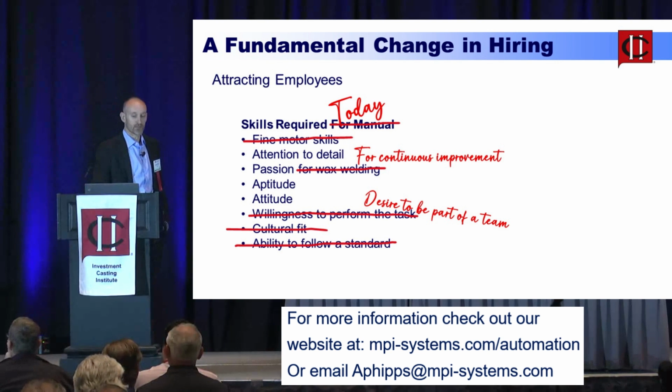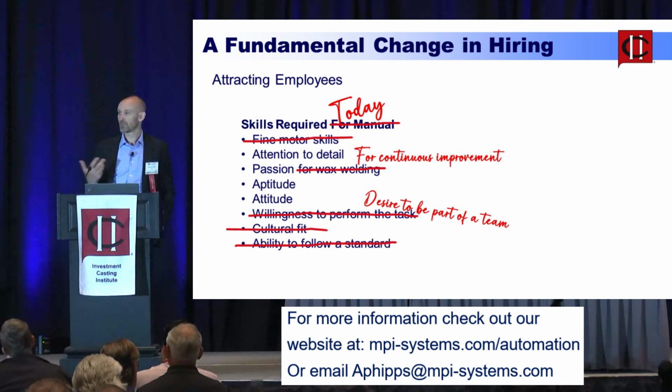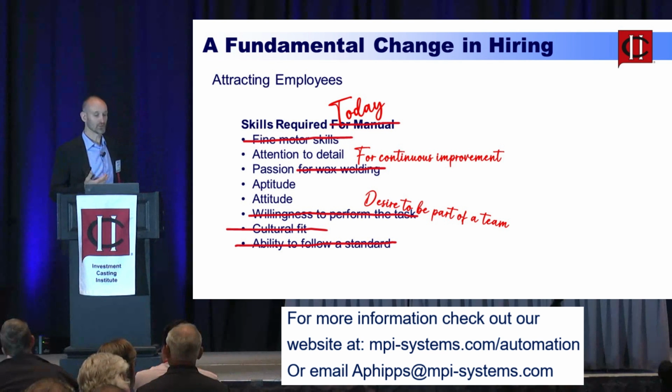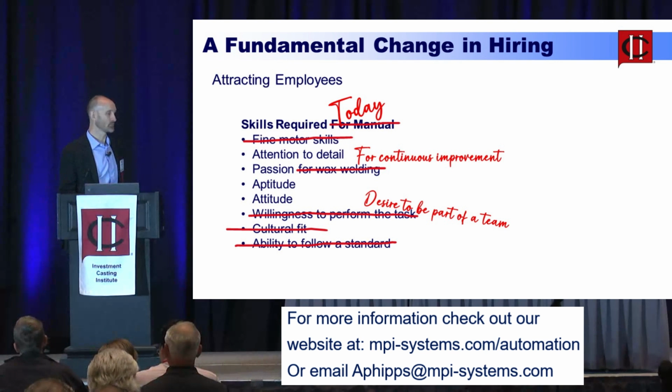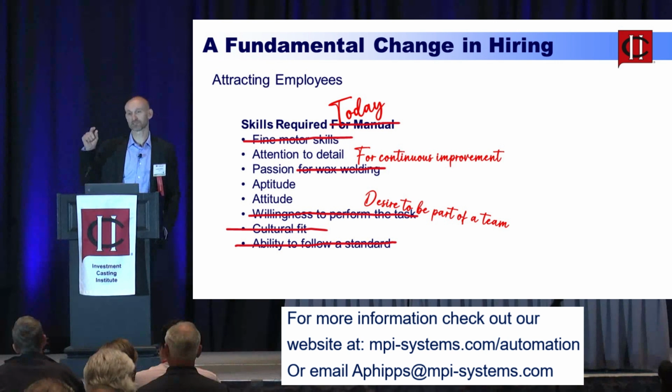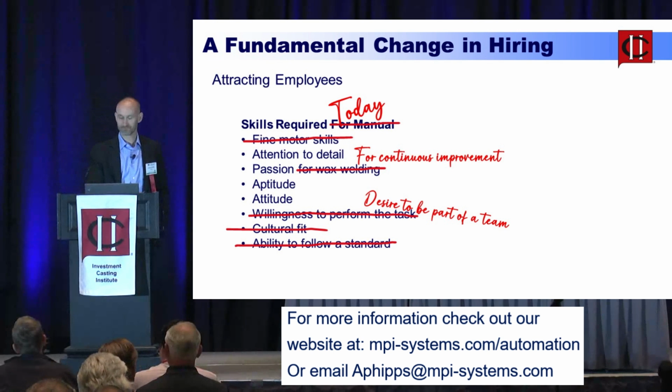Additionally, I don't worry about cultural fit and ability to follow a standard. You're going to say, Aaron, that is stupid. But it's not. When I'm talking to the individual and the people, and I'm looking for continuous improvement, and I've relaxed, and we're looking for this desire to be part of the team, I already know they're going to be a cultural fit, because that is my culture, right? I know they're going to be willing to follow a task because they want to succeed. They're already checking those boxes, and I don't have to ask the questions to check my box. So it's changed how I approach it.